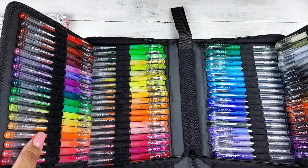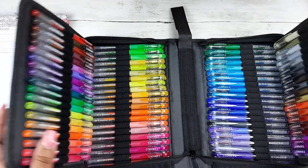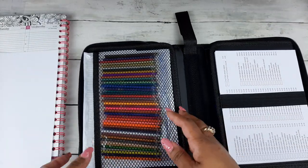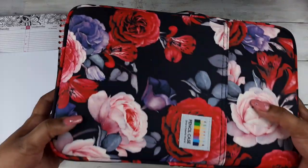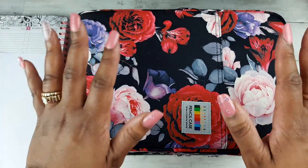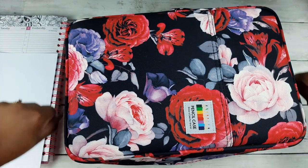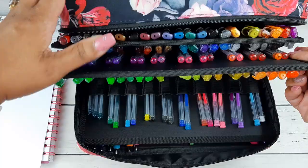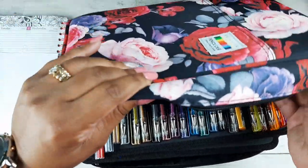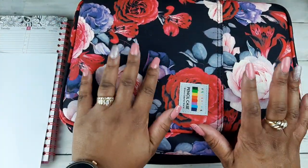And it's even better when they come in their own cases, like the Castle Art, they come in their own case, and like these pens, Color It and Sue Color and now Tanmit, they come in their own case. But before I got those, I had to get a case for all of my million pens that I own. They had to go in a case or else I would not use them. So I have all of my fine liners and gel pens all in a case.